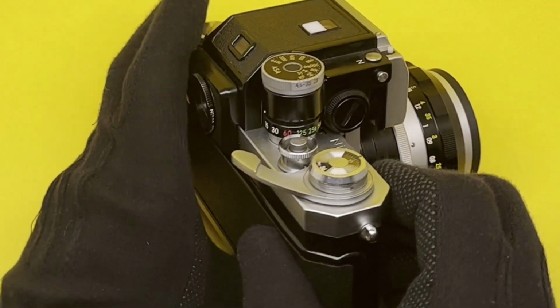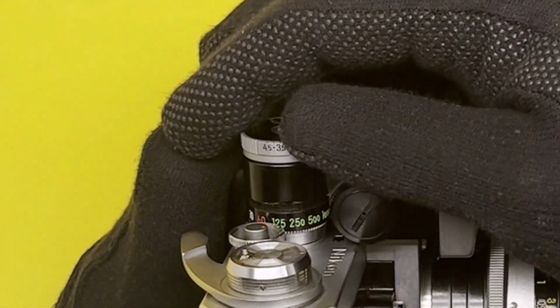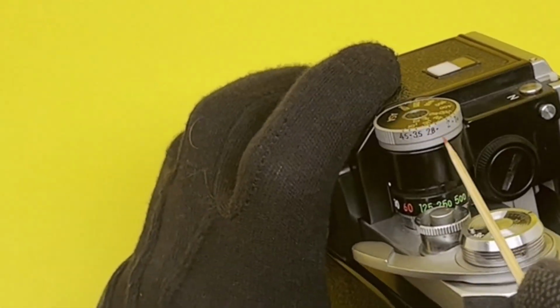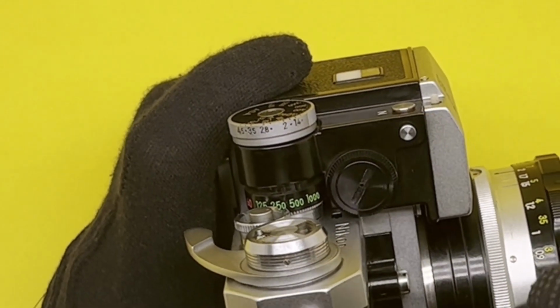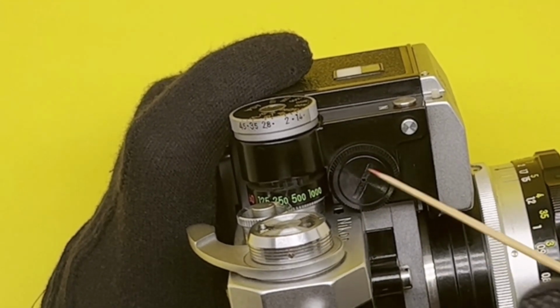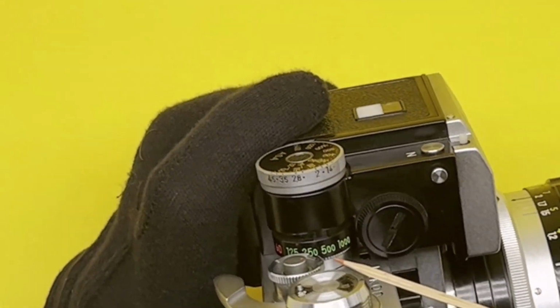This is what you have to do. A little bit of a curiosity in this model of finder. On this edge, you find some numbers: 1.4, 2, 2.8, 3.5, 4.5. Well, as you've guessed, these are apertures. But what does that have to do with the aperture? That's the shutter dial, right? Well, not quite.